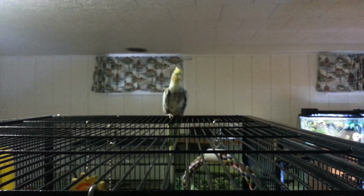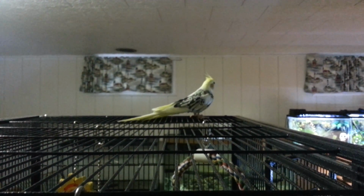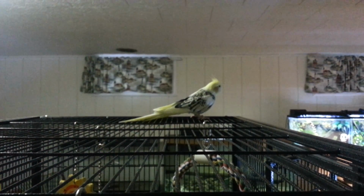Alright, you are currently looking at a female cockatiel named Aspen, and her cage mate is inside the cage. Which, note, the cage door is always left open. They could come and go as they please. They could fly around the basement as well. As here, I'll show you guys. Yep. You could fly around, have fun, get exercise.